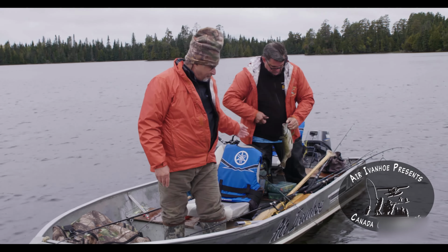This one will be a breeder size in the next year or so, so we want to make sure that this one lives. We caught a number of really good eating fish. The 5.5-pound one or whatever, we let that go so it could make more babies because that was a perfect breeding size fish. What you got, Travis? Ooh, nice bass.